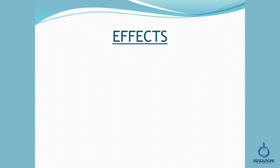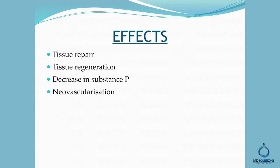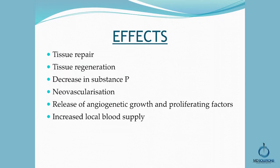So this is the effects of the shockwave. Tissue repair, tissue regeneration. We get a decrease in substance P, which is the pain-sensitive substance. Neovascularization, so we get new formation of vascular cells, like capillary beds and such. We get a release of angiogenic and growth proliferating factors, so that helps again with the vascularization in the area, which increases blood supply.